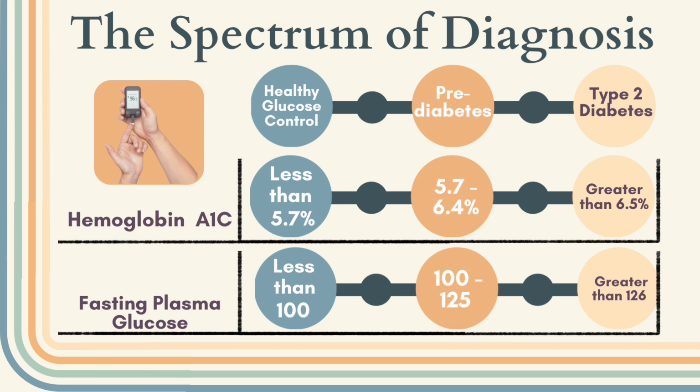And the reason why is because an A1C is how well your blood glucose has been managed over the course of 3 months, approximately. So that tells us, hey, this person is doing great on their blood glucose or there's a problem. That's very different than using a fasting plasma glucose. A fasting plasma glucose, all that's going to do is tell us what your blood sugar is at that very moment in time. One number in time is not all that helpful.